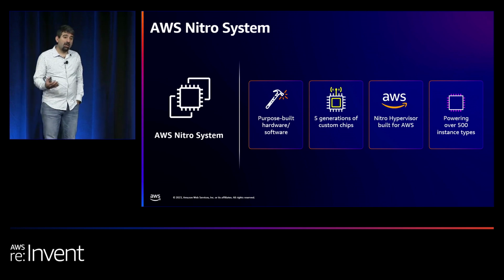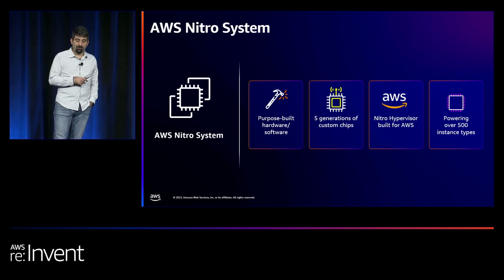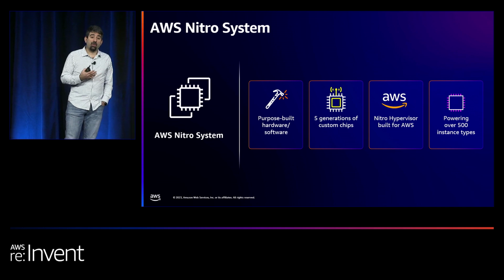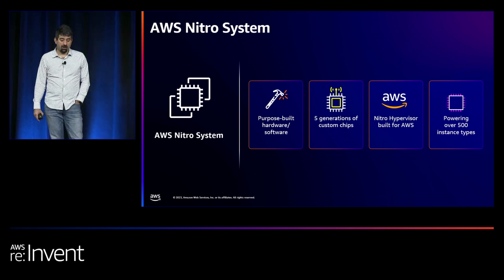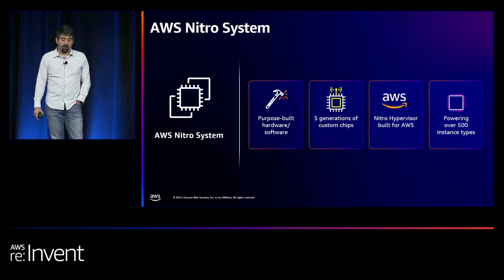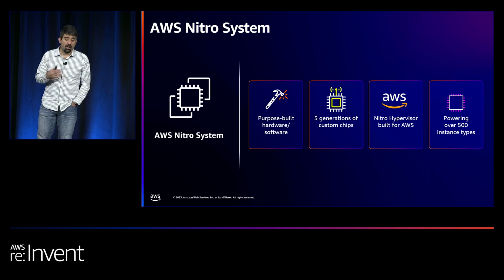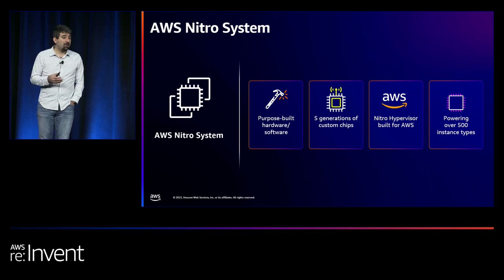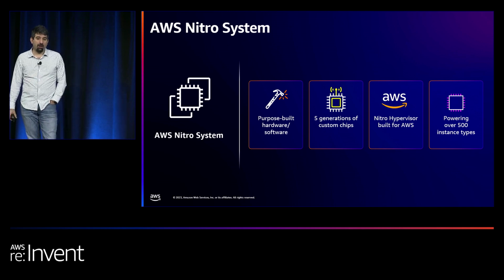Nitro is a combination of purpose-built hardware and software. We're on our 5th generation of Nitro chip now, and we introduced this back in 2017 with the C5 instance at re:Invent. It all started in 2013 with the C3 instance, though, when we first moved some networking functionality and had enhanced networking off onto an accelerator card. Over time, we expanded this to other I/O, like EBS and instance storage, and finally we built a hypervisor that we got to remove a bunch of functionality. So since 2017, we've announced something over 600 instances, all of which have been powered by the Nitro hypervisor.